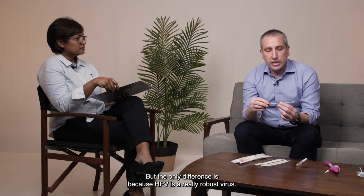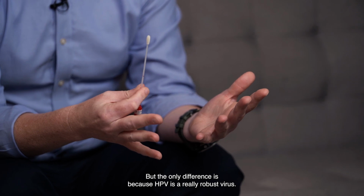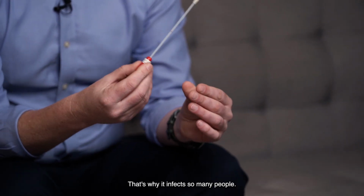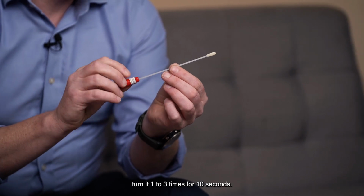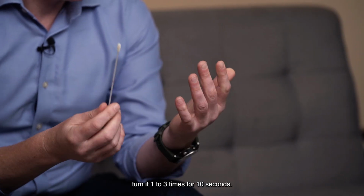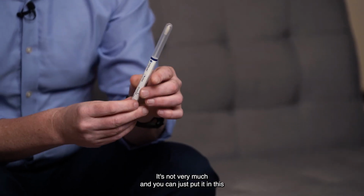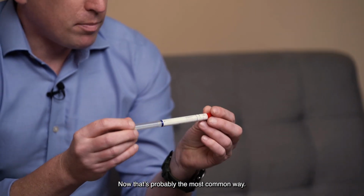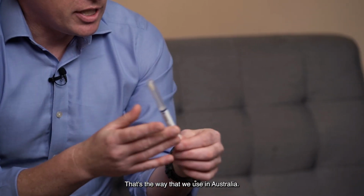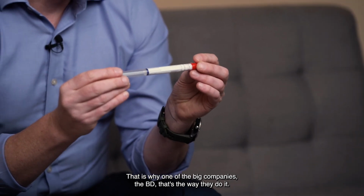Very similar, but the only difference is because HPV is a really robust virus, that's why it infects so many people, you can just take a sample. I think we say turn it 1 to 3 times for 10 seconds. It's not very much. And you can just put it in this, and then that can go into the lab. Now, that's probably the most common way. That's the way that we use it in Australia. That is the way one of the big companies, BD, does it.